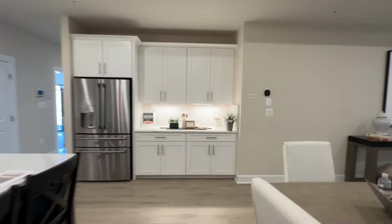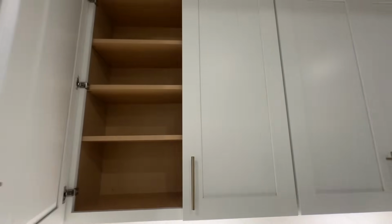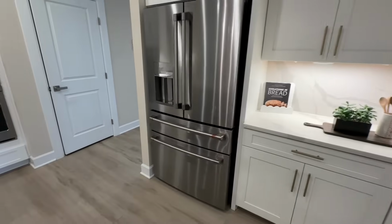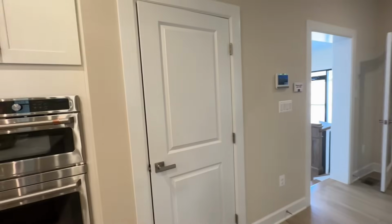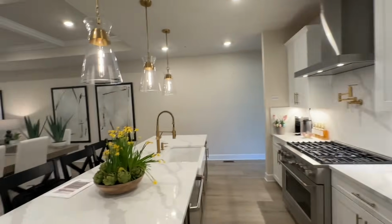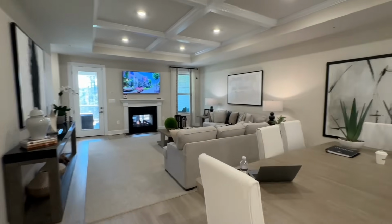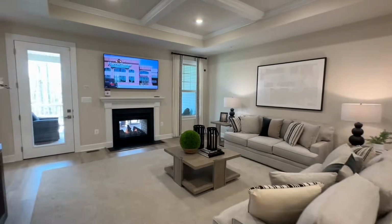Over here, we've got sort of like our butler's pantry. Additional cabinet space. It's our refrigerator, and we've also got pantry. So nice large living area. This is our living room.